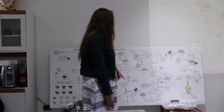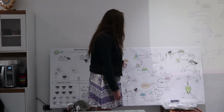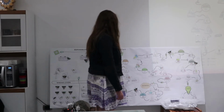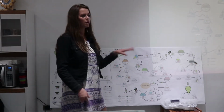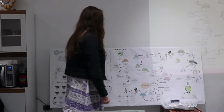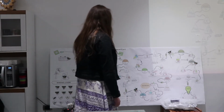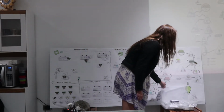But okay, so that's the 7 main steps, and within the main steps, which are the round circles, we have minor steps. So I'm not going to go into that, but if you want to look at it afterwards, we'll leave it here for a little bit. But okay, so the idea is that we have these interactive pieces.